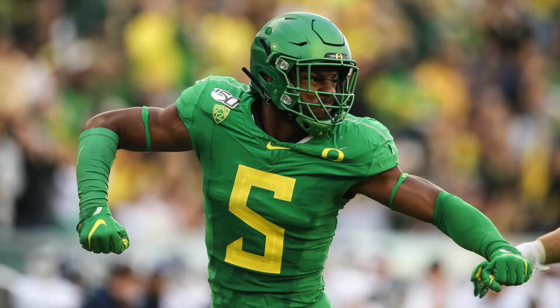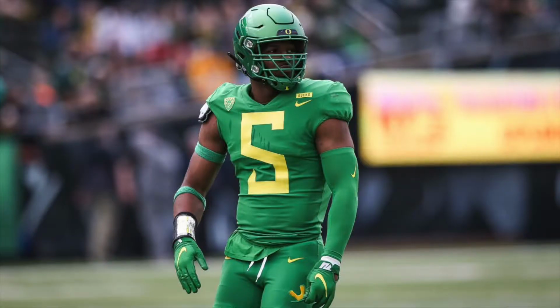It's film room time, and today we're taking a look at Oregon defensive end, pass rushing outside linebacker, whatever you want to call him, Kayvon Thibodeaux.